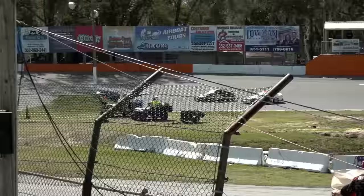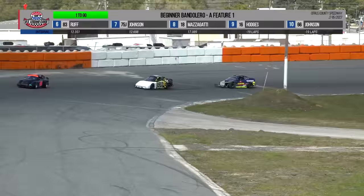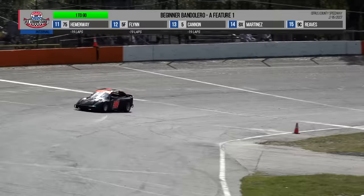Yeah, there's Mazzagatti in the purple machine, the lap car. 7 to the rear. 7 behind the 54 at the rear. White picked up one early this week, and he may get another one. In the back pocket is the 38, rounds corners number 3 and 4. They'll come to the checkered this time, and Gerald White, the 3rd, picks up a second victory.